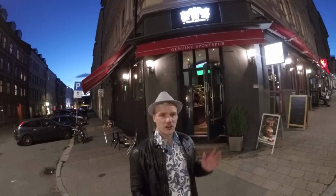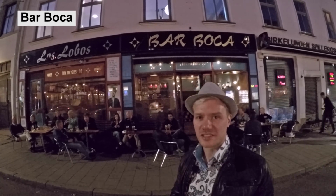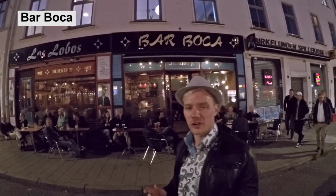And most bars on Grünerløkka, they close at 3 a.m. in the weekends and about 1 a.m. in weekdays, but this one has open until 3 a.m. every single day. This is Bar Boca. This is a real hipster place. It's one of the oldest cocktail bars on Grünerløkka.